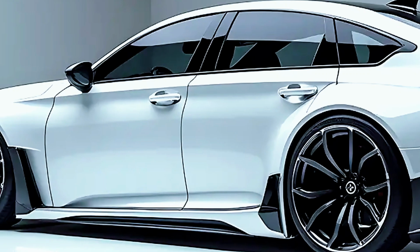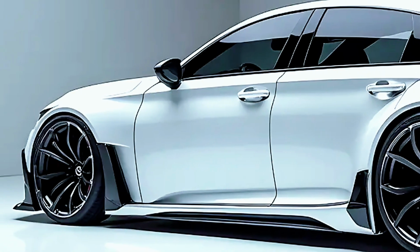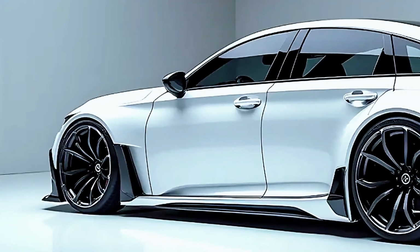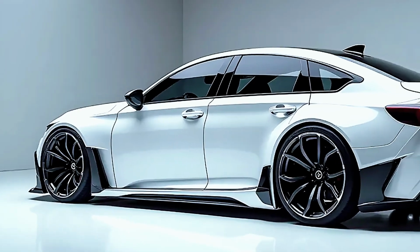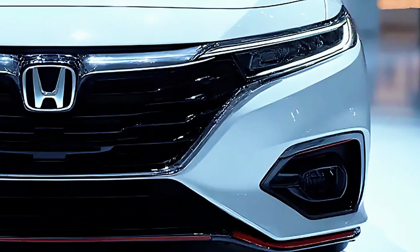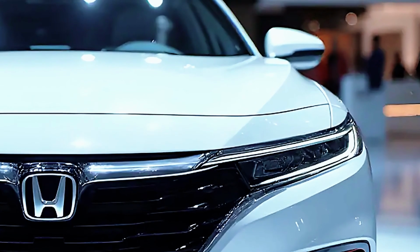Step inside, and the 2026 Accord welcomes you with an interior that blends minimalism and technology. The dashboard layout is clean and intuitive, dominated by a large floating touchscreen, now a 12.3-inch unit, that supports wireless Apple CarPlay and Android Auto. The driver's digital display is crisp and customizable, keeping all essential information right in your line of sight. Materials across the cabin feel premium, from soft-touch surfaces to the available leather upholstery and ambient lighting.